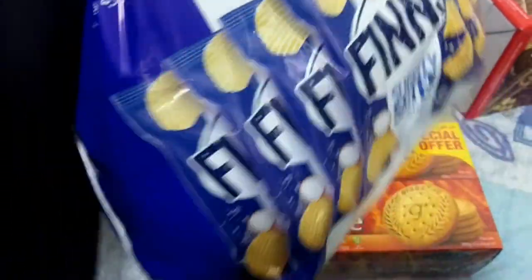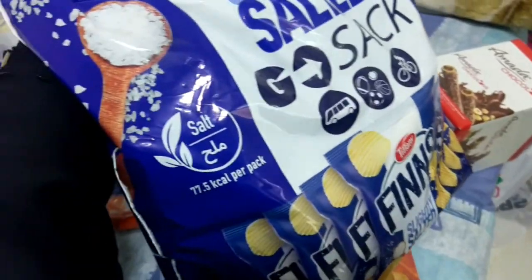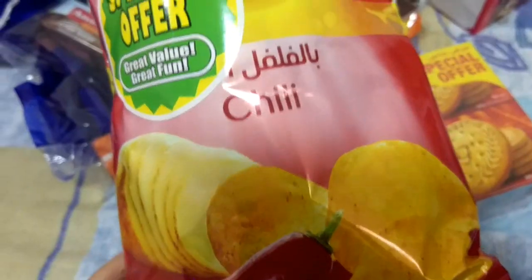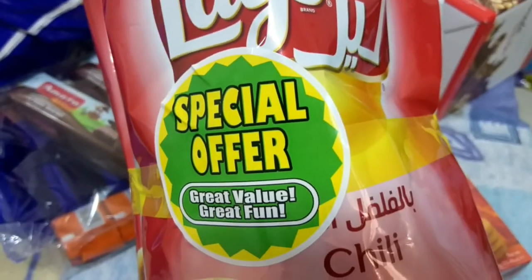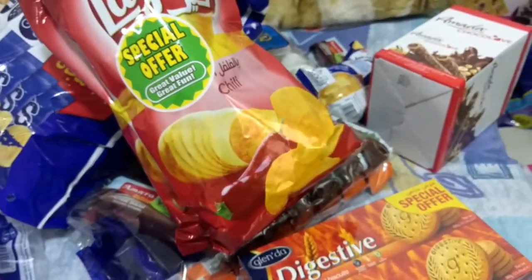This one is, I think, 10 dirhams for 24 pieces of chips. We love eating chips a lot. So I also got another Lay's. As I said, I will compare the prices. This is for only 8 dirhams, 8.99. So it's better and cheaper than Carrefour.